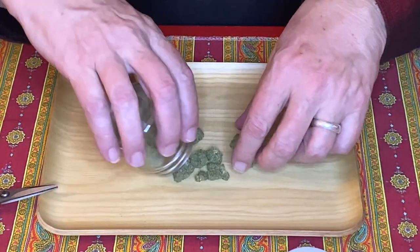Piney, earthy, kind of old school marijuana smelling. Yeah, just very classic marijuana smelling in there. Very little bit of piney and a little bit. Let's pour this out on the tray and look at the nugs.